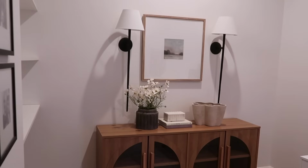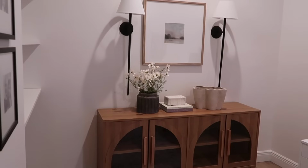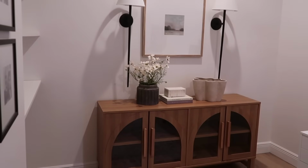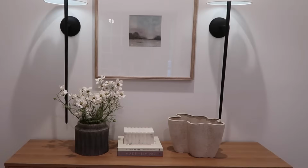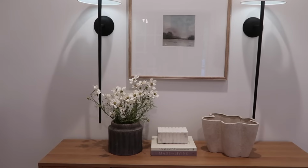And this is how this sideboard turned out. It is functional, it is beautiful, and I really like that it follows a not so strict Scandi style, which is what I was going for in this office.